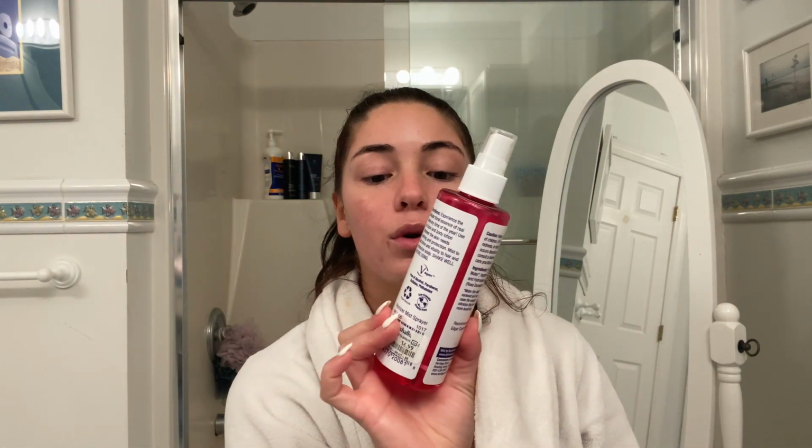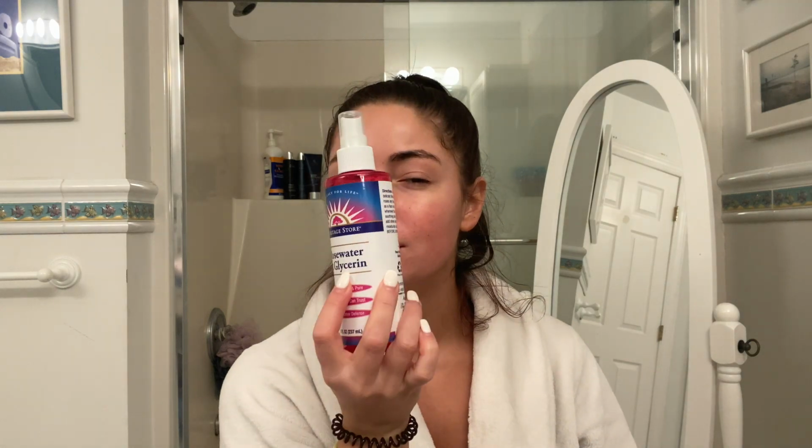And to finish off, I'm going in with the Rose Water and Glycerin Heritage Store spray. This is just a rose water facial spray, but it honestly just is so refreshing, and I just press it into my skin and I'm glowing.